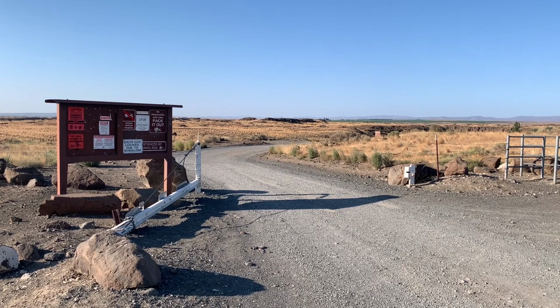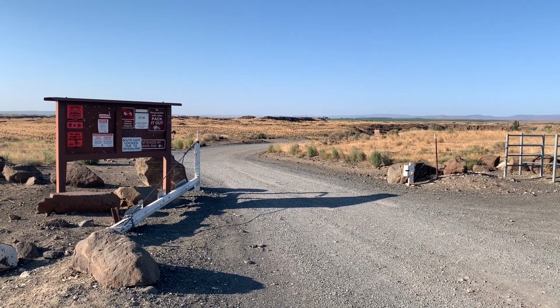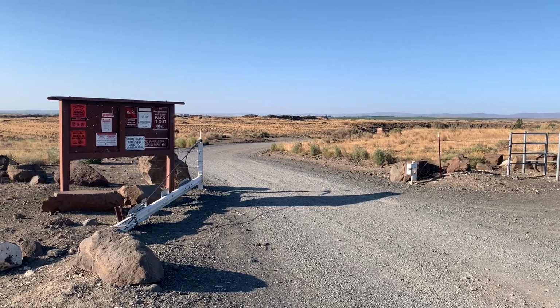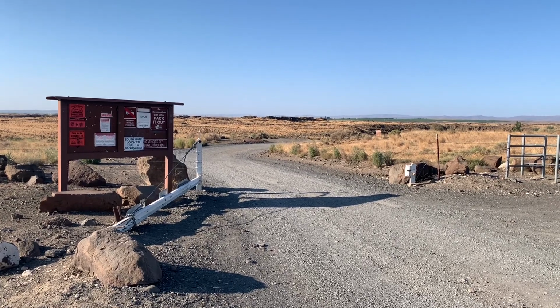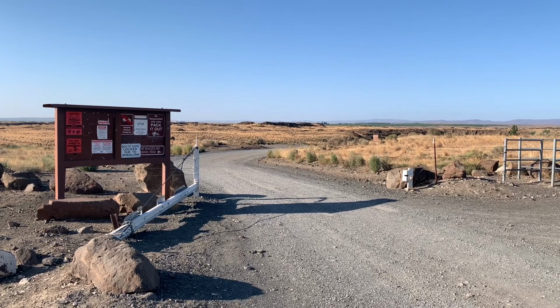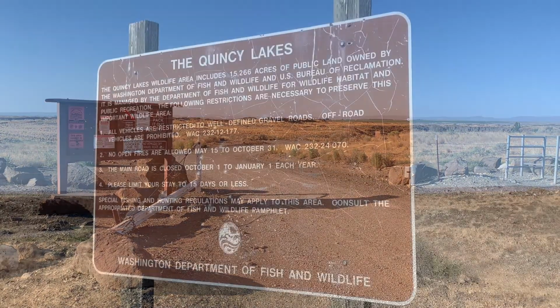Morning, I'm heading to Quincy Lake free camping area. It's administered by the Washington Department of Fish and Wildlife. And this is the north gate. There's a sign on the bulletin board here that says the south gate is locked due to vandalism. Let's go down and check out the free camping at Quincy Lake.